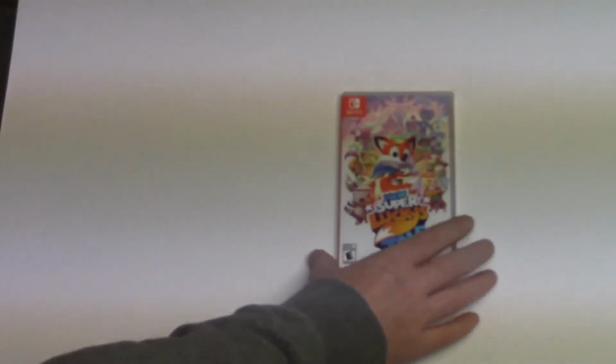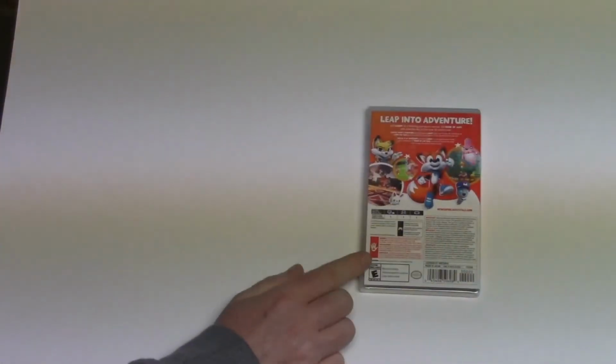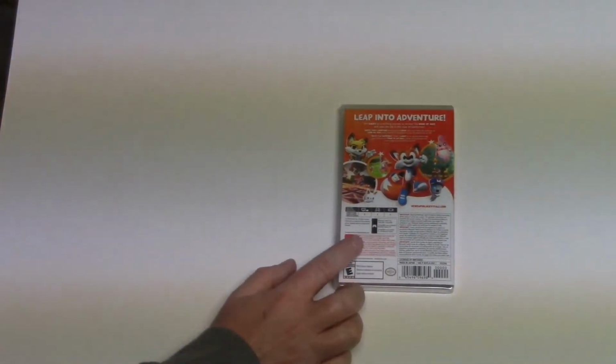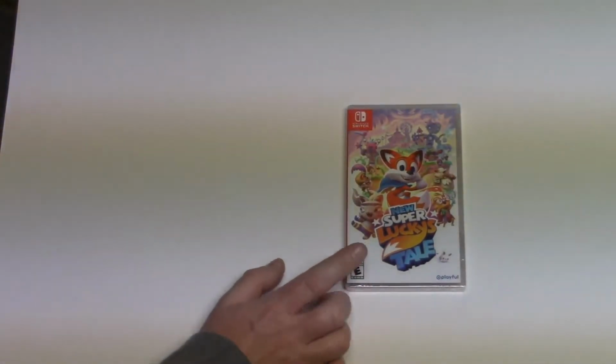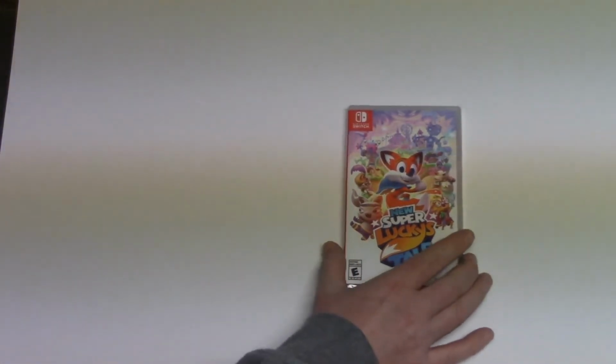And one that I recently just picked up, cannot wait to play this, probably do that this weekend, and that is New Super Lucky's Tale. This was originally released on the Xbox, which I have played. I just haven't played this version of it, which they said is almost like, not quite a new game, but kind of close to it, because they just redid so much stuff in this game. So definitely looking forward to playing this.